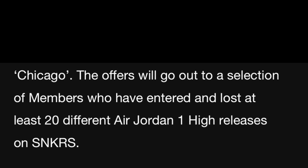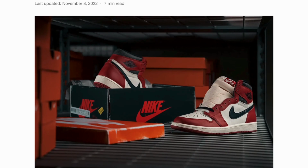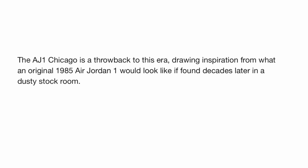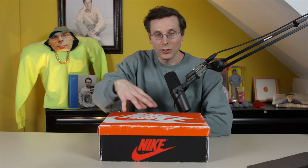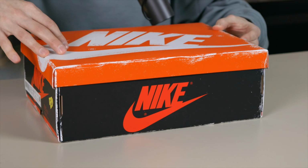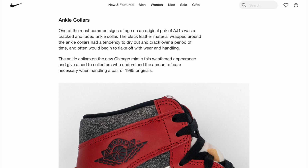Now the Chicago one is one of my favorite shoes, and this version, the Lost and Found pair, comes with kind of a hook. Nike's idea was basically that this shoe was lost in a stockroom for decades and it was just discovered. That's why you can see there's this aged effect going on the box. There's also going to be some aging on the shoe.